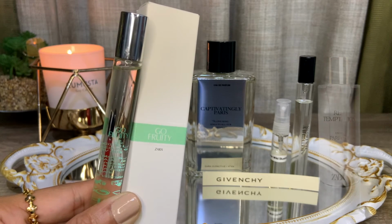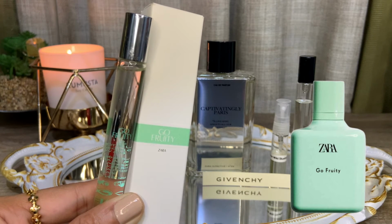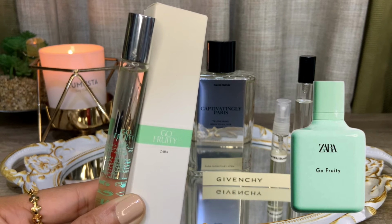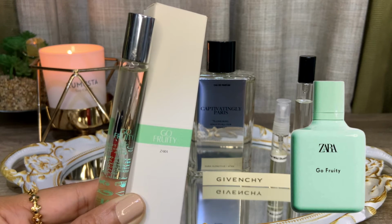Just saying. Anyway, Go Fruity, as the name implies, is a fruitier Burberry Her with a distinct fruity tartness in the opening, more pronounced than the tart berry mix that's in Burberry Her. The ZARA website listed notes as peach, apple, rose, iris, and vanilla. Once the fruity top notes go away, this is about 80% similar to Burberry Her Eau de Parfum. The woody musky base in the two is very similar, maybe a little reminiscent of the deep dry down of BR 540 if you really want to look for it.